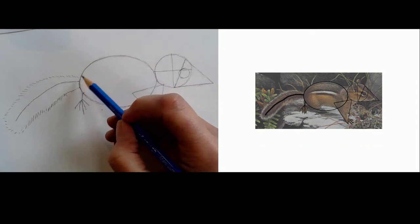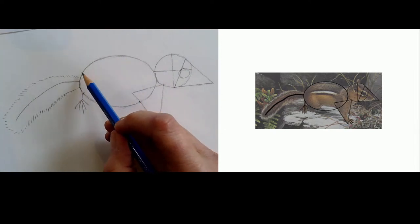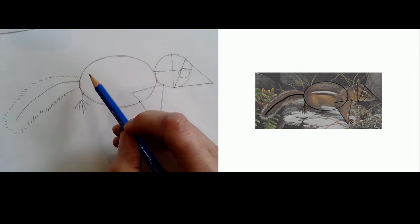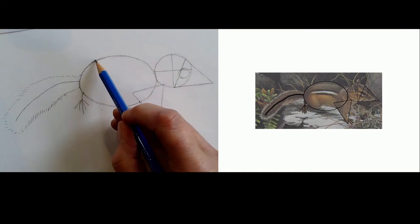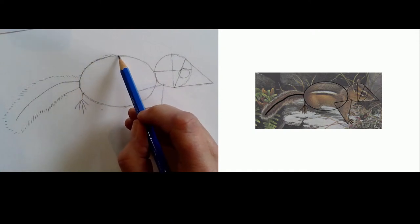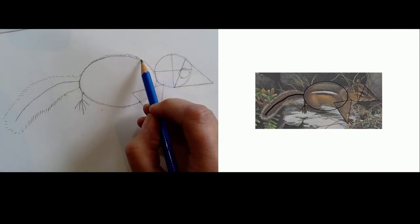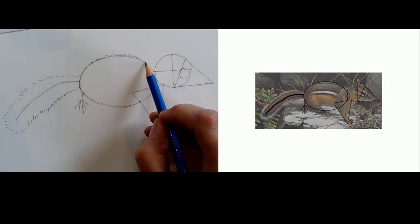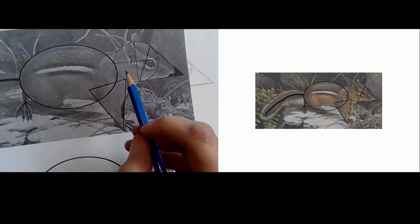And now I'm going to crawl up the back of my chipmunk here. Now that circle, that oval that I laid over with my PowerPoint, clings very closely to the top of my chipmunk. So we'll end up keeping that line. I'm just going to draw a few little lines here to indicate that there's fur there. And it's not until we get over to this part of our chipmunk that we realize we now have some chipmunk coming outside of our circles.